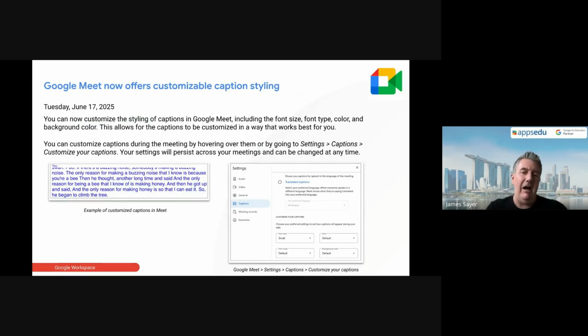Google Meet captions have had an update. So you see captions appear at the bottom of the screen. And a couple of months ago, Google updated so that you can now scroll through those captions. Well, now you can customize those captions as well. We can change the text and the size and so on. Just making it easier to view those if you want to see them a little larger or a different color.